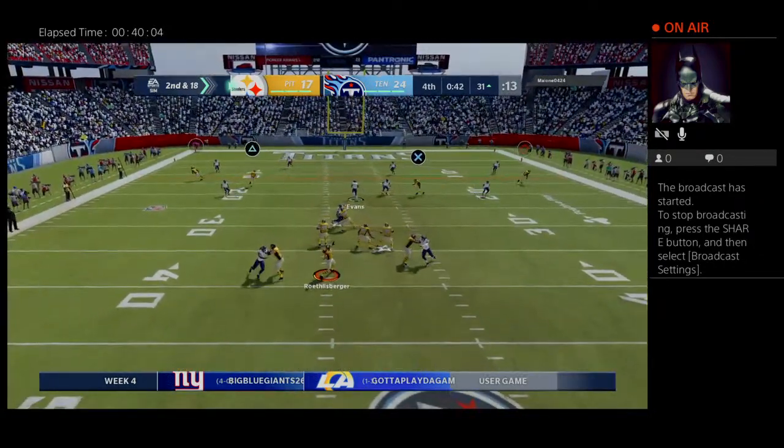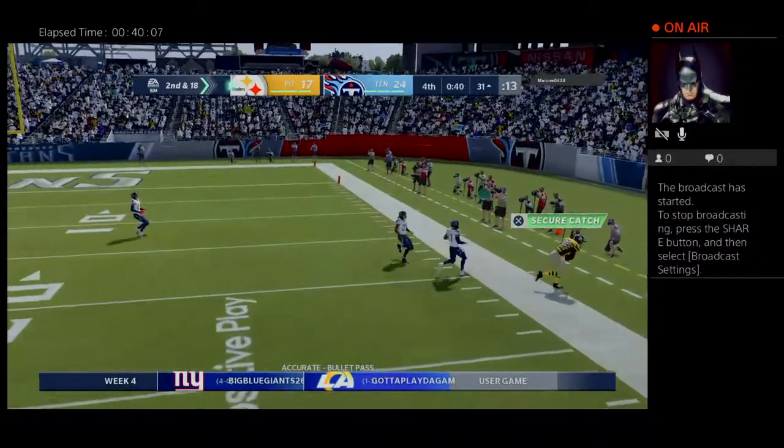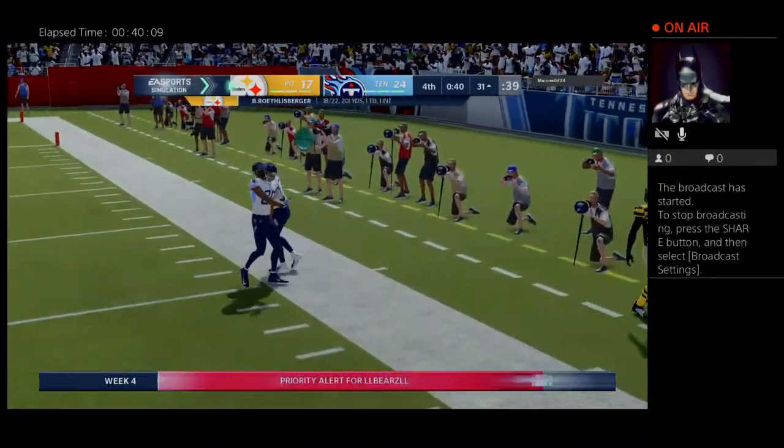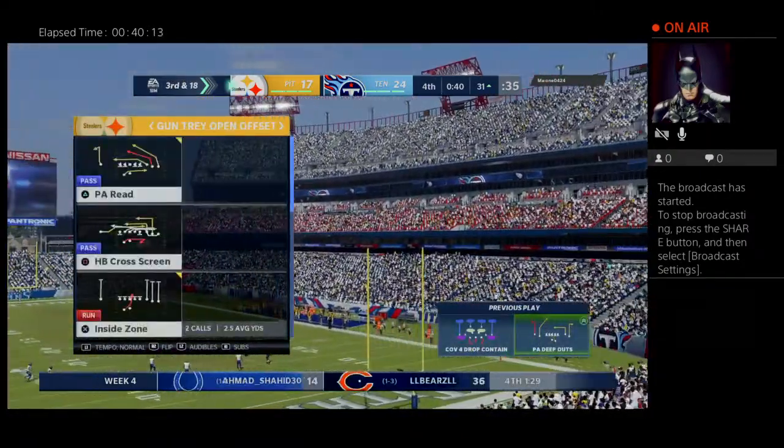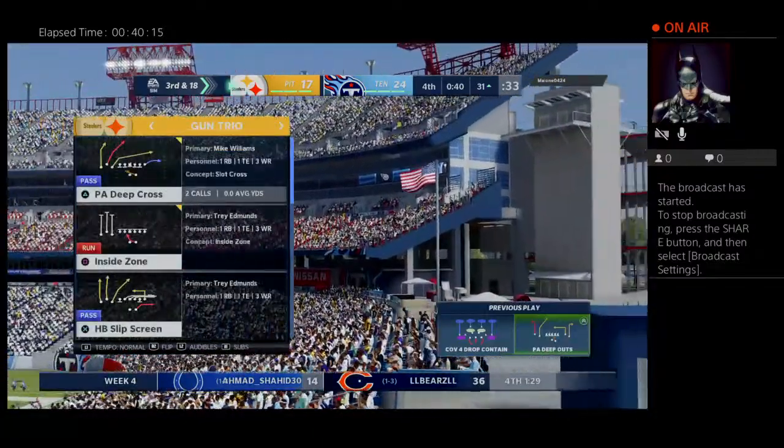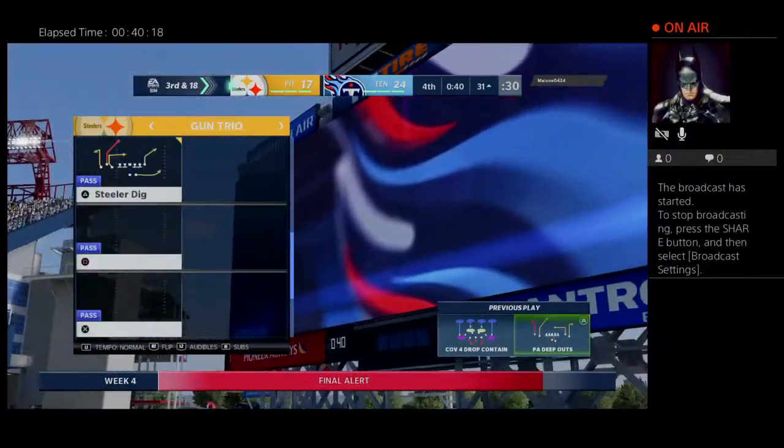Play action. Now Roethlisberger. And this one taken in on the right sideline, but not in the field of play. They say it's incomplete. The throw led him a little too far. It brings up third down. It's third down.